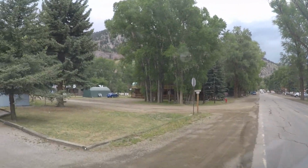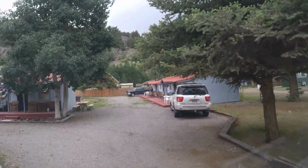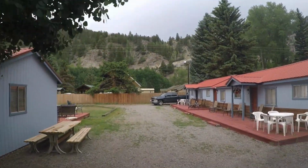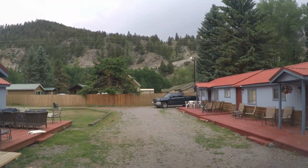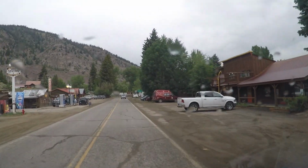Sign up, looked good enough to me, and actually I've got a nice little apartment, kitchen and the whole nine yards, about $130, kind of expensive, but this is the height of the tour season too.